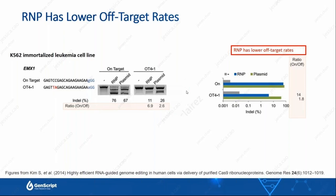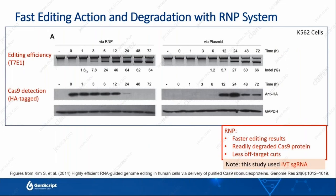So following up on this, Kim et al. then looked at possible mechanisms by which the RNP system appears to be outperforming plasmid-based delivery in basically every way. To do this, they did a few time course experiments. The first question they asked was how quickly is editing actually occurring?